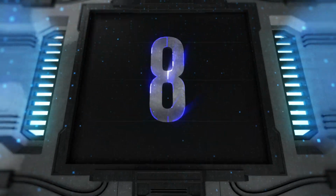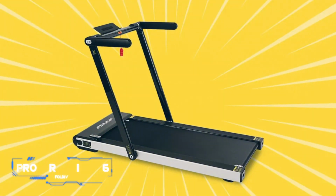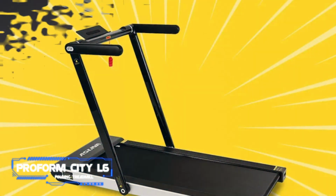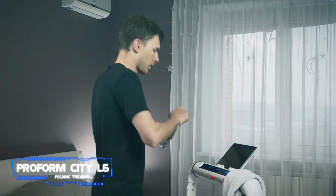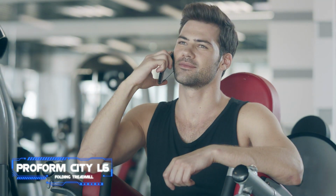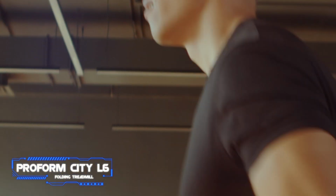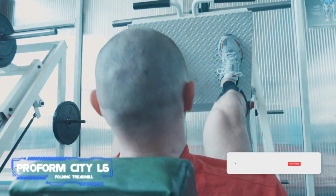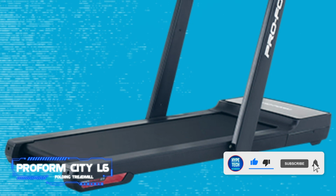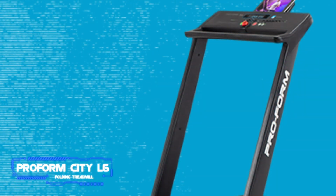Coming in at number 8, ProForm City L6 Folding Treadmill. Thumbs up. iFit trainers adjust the resistance and incline for you. Small footprint, 70.25 by 29 by 44.5 inches. Folds up when not in use to save space. Thumbs down. Best with iFit, a membership program that costs an additional $39 a month. Speed maxes out at 8 miles per hour, shorter belt length, 45 inches.